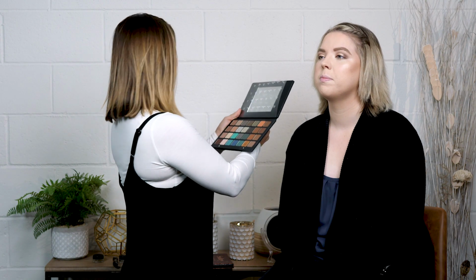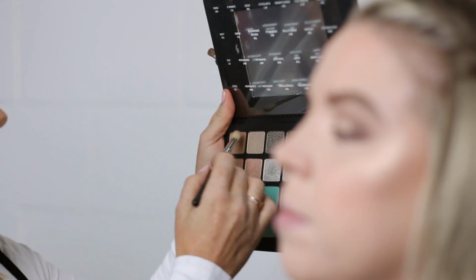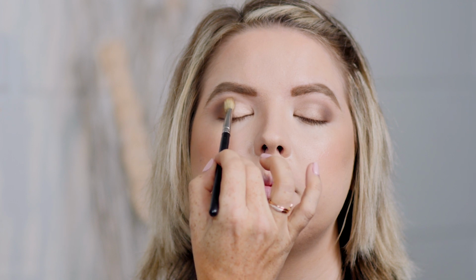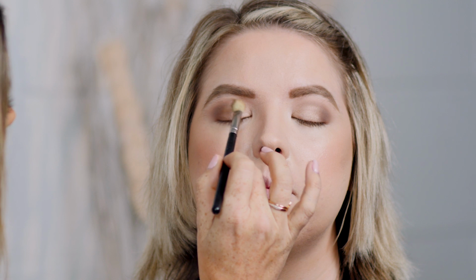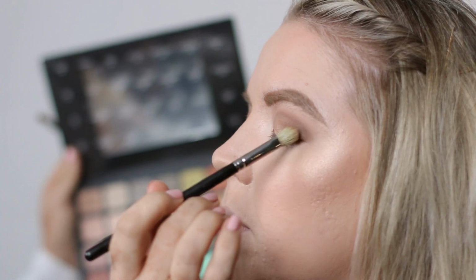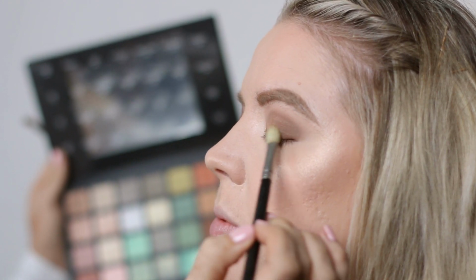Now I want to add a little bit of color. So I'm going to take Suede, which is here in that top, because her crease is a little bit more of that charcoaly brown, so I want to warm it up just a tiny bit. And I'm going to create that transition on the outer part of the lid. So again, right there. And this is the MAC 217 brush. One of my favorites for blending and placing.